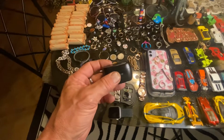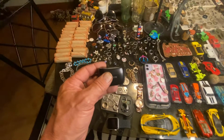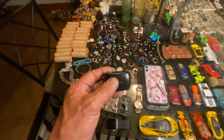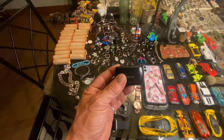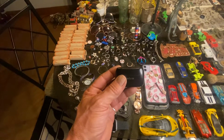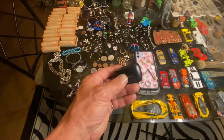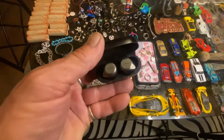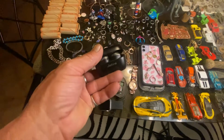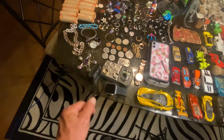And that day, I remember there was tons of people on the beach. There was this one spot where there was nobody, and these were sitting right in the middle of where that one spot was, and I just wanted to go metal detect in that area because there was nobody laying in the sand, and boom, I found these earbuds, $200 earbuds. Ain't that sweet? And they work, man.